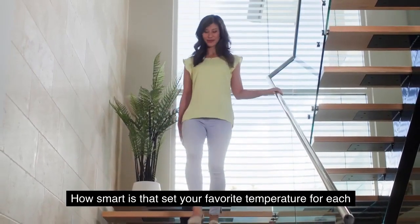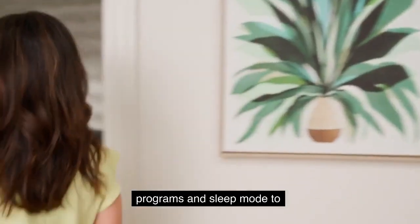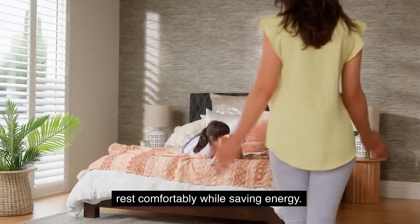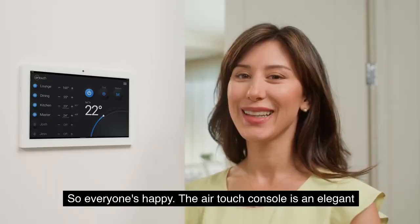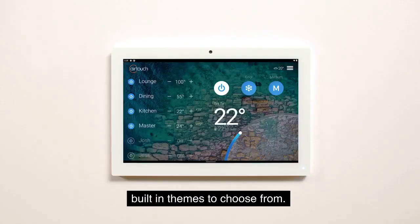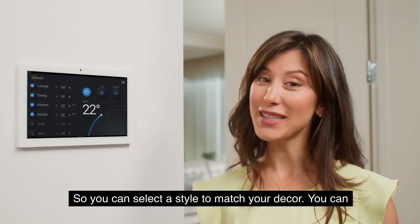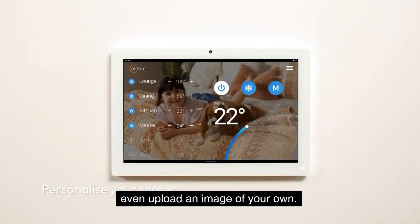Set your favorite temperature for each zone and enjoy the latest features like advanced programs and sleep mode to rest comfortably while saving energy, so everyone's happy. The Airtouch console is an elegant design with a wide range of built-in themes to choose from. So you can select a style to match your decor. You can even upload an image of your own.